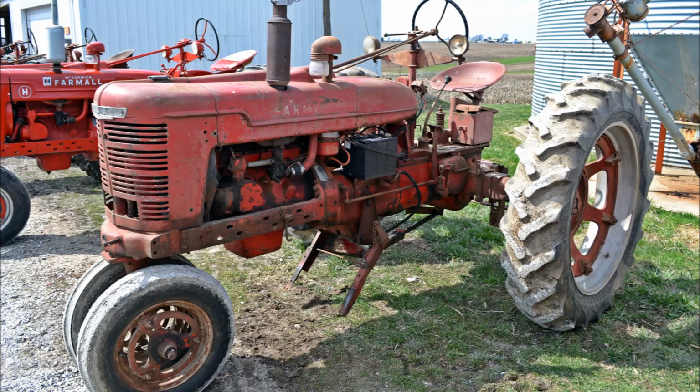This is the 47H that was under a corn picker. It was one of my classmates' tractors, and I acquired it, and I haven't had a chance to refurbish it yet, but it's all original, a post-war time tractor, 1947.